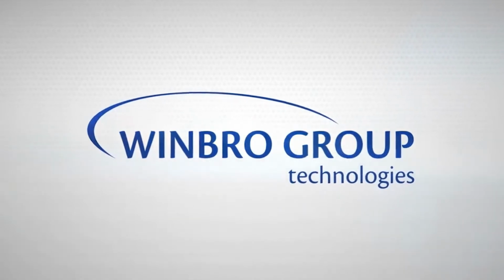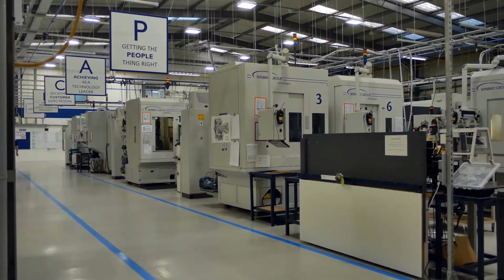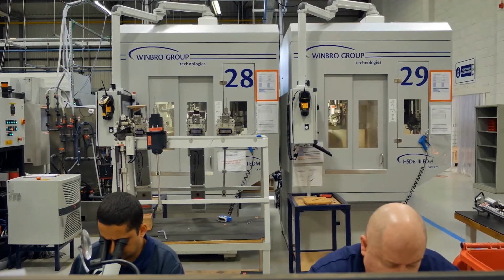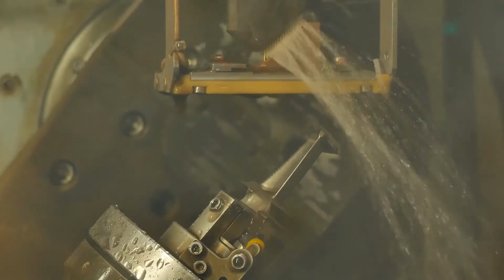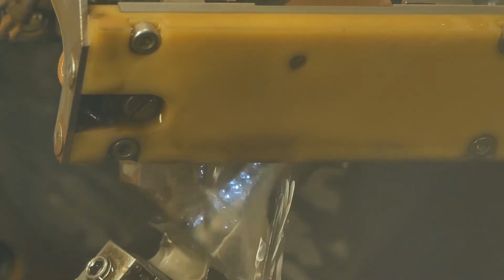Winbro Group is a manufacturer of advanced machine tools, non-conventional, so EDM, laser, Viper grinding and electrochemical machines. We have three areas to our business. The first is the design and manufacture of the equipment. The second is the global aftermarket support. And the third and newest area of our business is precision component manufacturing.